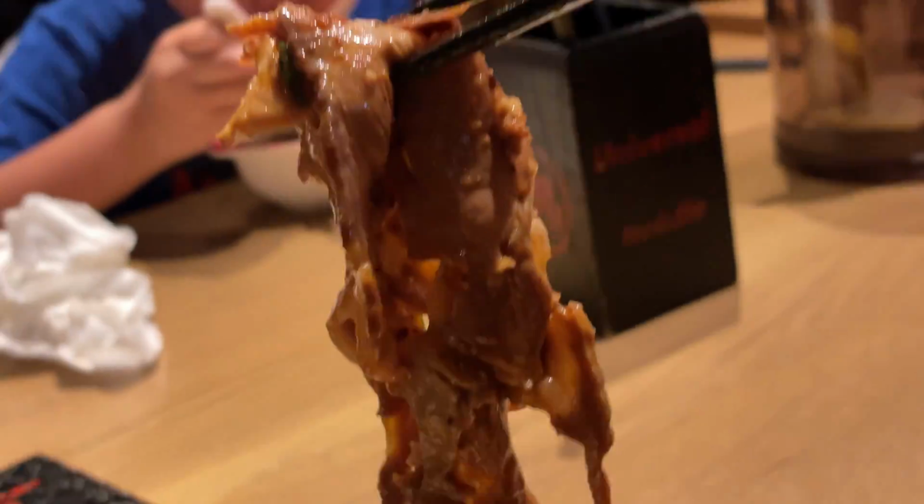The fat does melt in your mouth, and it goes right with the broth too. These meats, because of the thin slice, you absorb more of the broth in it, which I really like. And yeah, we just want to show them this spot, because I don't think any of them has ever been here, and we're like, yo, you gotta come here for Ramen Ngai.